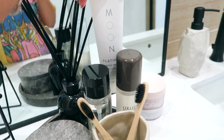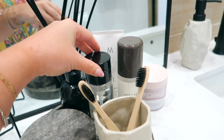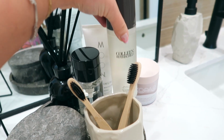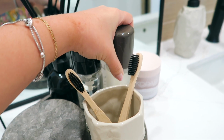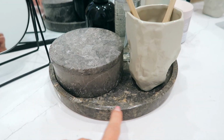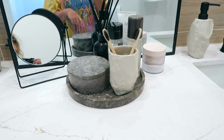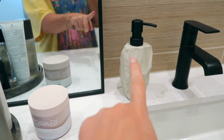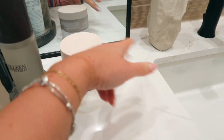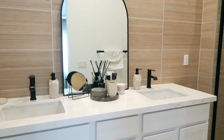I've got some toothpaste. This is the Moon toothpaste. It's just nice and neutral. I've got some eye makeup remover, a Colleen Rothschild balancing gel cleanser, the little toothbrush dish, which looks fab. And then that's the little tray and the cotton pad holder. Isn't that so cute? And then over here, I have the other soap dispenser. So I got two of them. And then this is just a nice little body butter that's nice and neutral. So that is what that looks like.